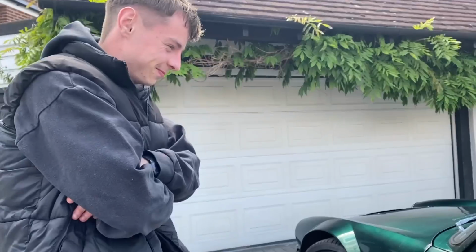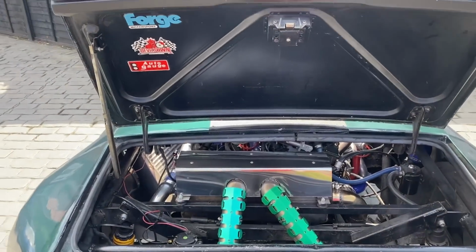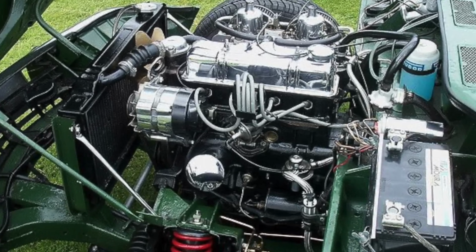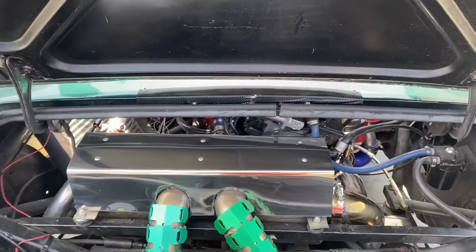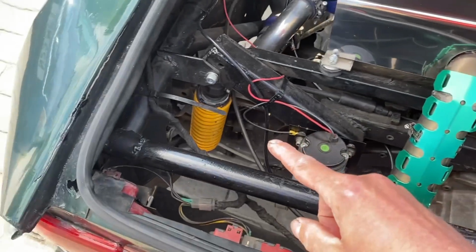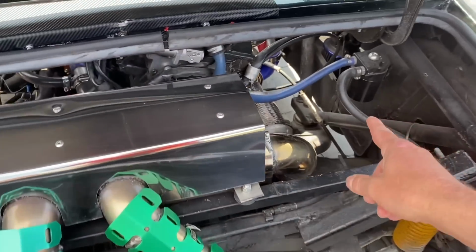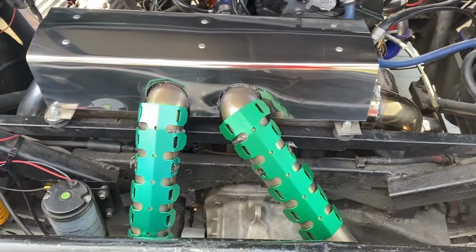Unreal, that. So anyone who knows a Triumph Spitfire will know it has a very asthmatic engine in the front, around I think 55 horsepower, nothing major. This has obviously been all transplanted to the rear, which has been a really nice conversion, because it sits on a Passat subframe, which has then been mounted up underneath and fabricated to the Spitfire chassis, which works fantastic.